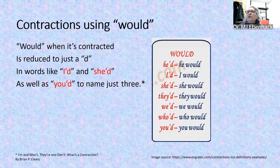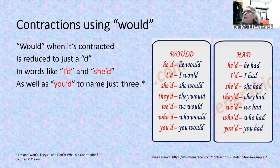Let's look at contractions using the word would. Would, when it's contracted, is reduced to just a D in words like I'd and she'd, as well as you'd, to name just three. So here are the contractions. He would becomes he'd. I would becomes I'd. She would becomes she'd. They would becomes they'd. We would, we'd. Who would, who'd. Or you would, you'd.